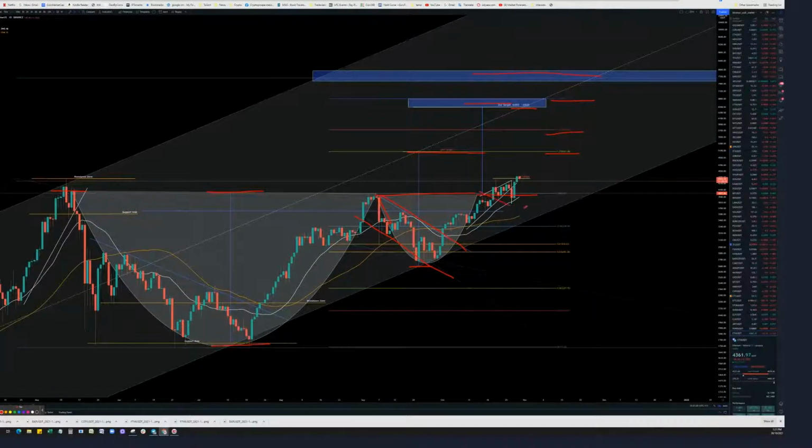And you can see, in some ways, looking at the bigger picture, that's a broadening wedge. Okay, and it's almost broken it. So that's the all-time high there, and we have a green candle above it. So let's have a closer look at that. It's pretty clear that we are very bullish on Ethereum.